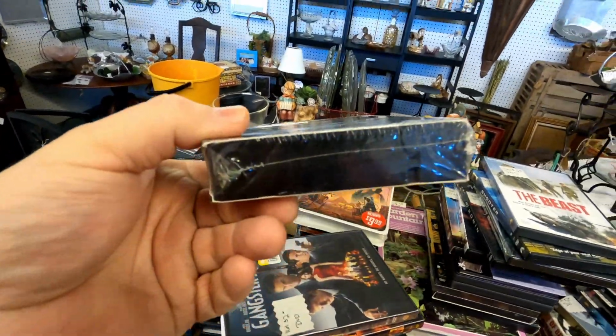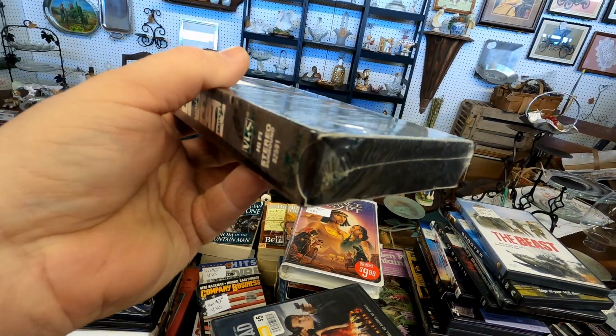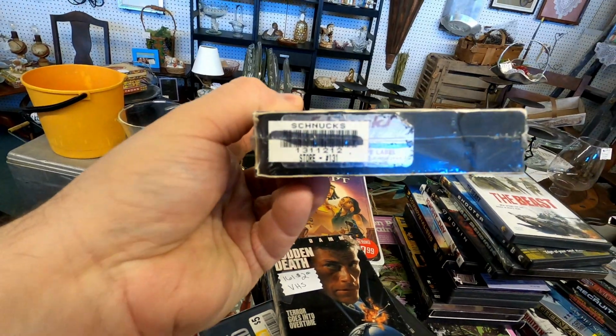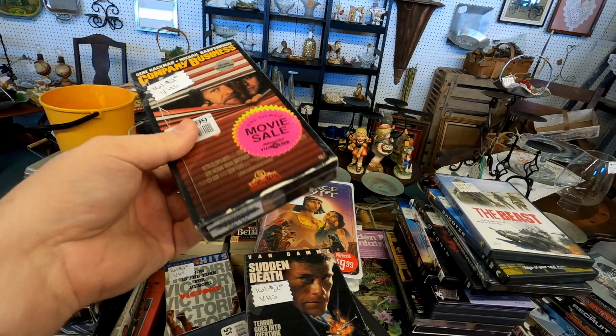Something me and Noah found here. If you're starting to find a lot of people are resealing these VHS tapes. This one's a reseal. Some of them are actually older reseals, like this one here. This came from Schnucks, and Schnucks would sell their movies after they rented them out. Other video stores did the same.